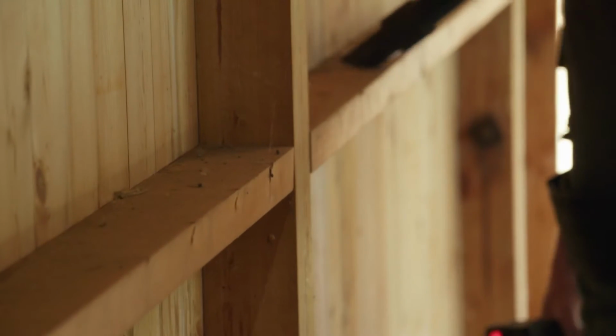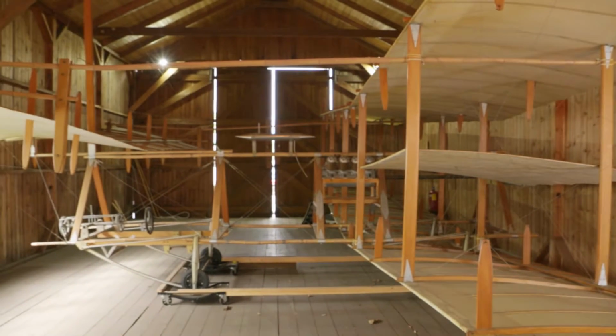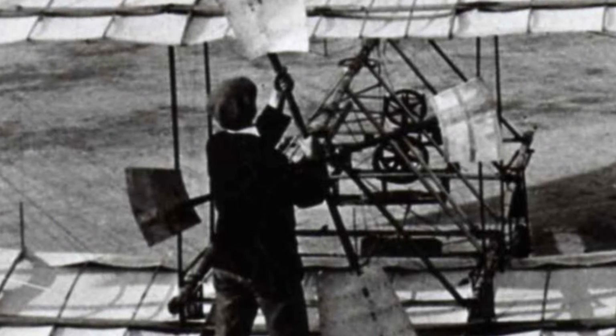Rowe's first design wasn't to be. He trialled his plane on the site's finishing straight, but it was destroyed by a strong gust of wind after it managed just a few hops from the ground.